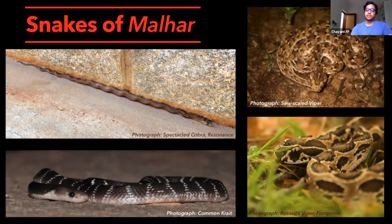Russell's vipers and saw-scaled vipers stay a little further away from houses than cobras and kraits do. Saw-scaled vipers, for instance, have never been seen inside Malhar, but there have been a couple of stray sightings on the roads near Todbele and Anchipalya. Since they're so small, they mostly eat invertebrates like insects, scorpions, and centipedes. I think I read somewhere that they get most of their water from their food, so they don't actively drink water like other snakes do. I suspect the saw-scaled viper is becoming more and more rare around Bangalore. It seems to be getting pushed further and further out of the city.